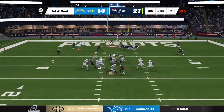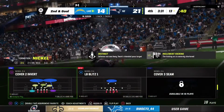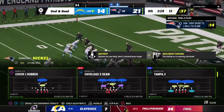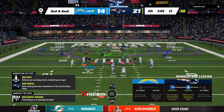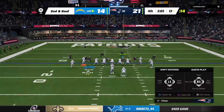Off the play fake to Eckler, it's Herbert. And he's going to go down. Sacked back at the 13-yard line. Matt Judon coming in from that outside linebacker spot. He gets him down. It's a loss of 5. 2 of their 3 red zone trips so far they've come up empty on. They'll look to reverse that trend on 2nd and goal.